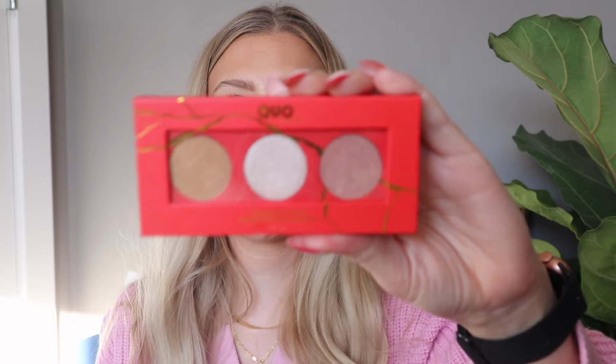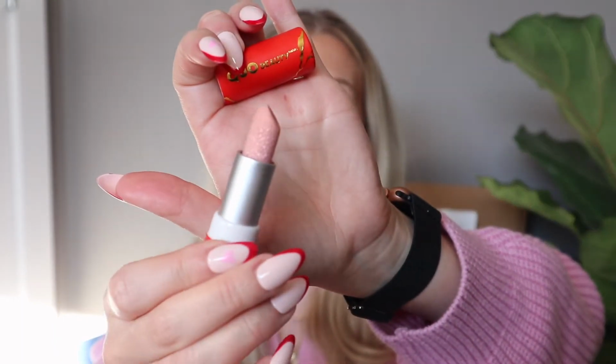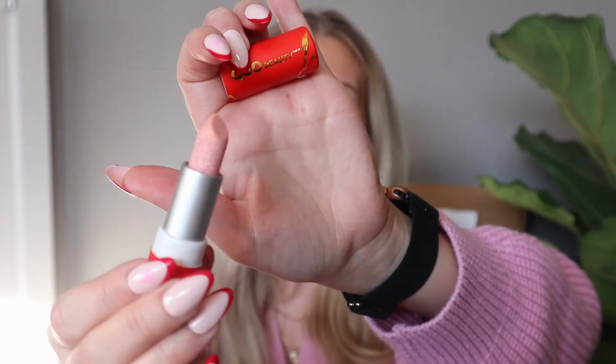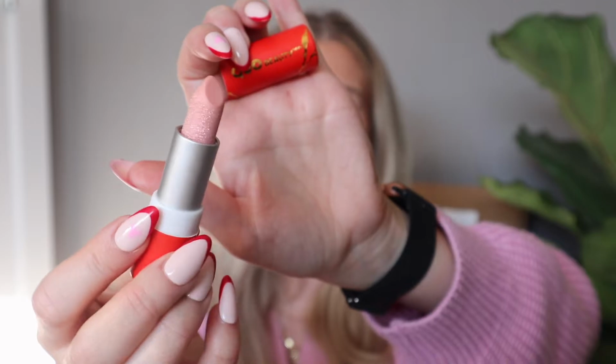They also sent over this eyeshadow palette here with 3 different shades, and then the glitter balm that I did show on TikTok. It is absolutely gorgeous. And this looks like it could be a pretty good dupe for the Tom Ford one. I do not own the Tom Ford one, but they look pretty similar.